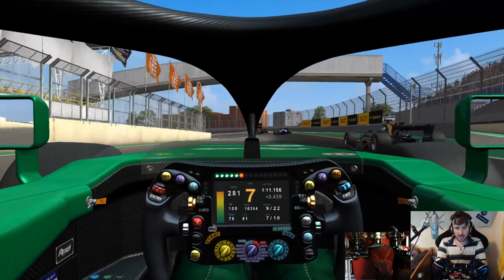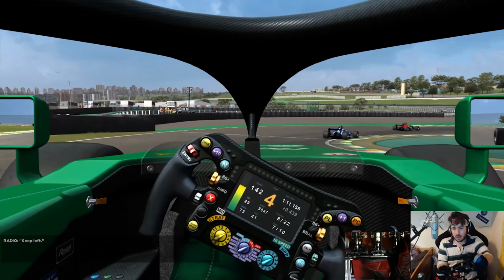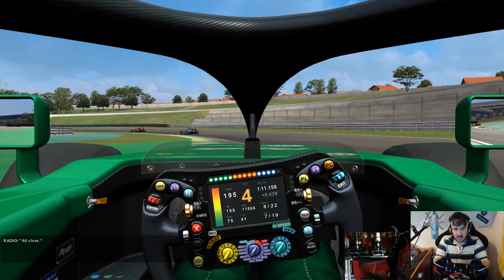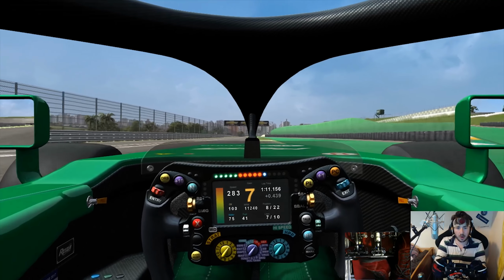Long way back again. Gonna Verstappen it. On your right. Verstappen says keep left. All clear. Verstappen says get wrecked. Sorted. P8. Nice. Making good progress now into slightly more old school points.